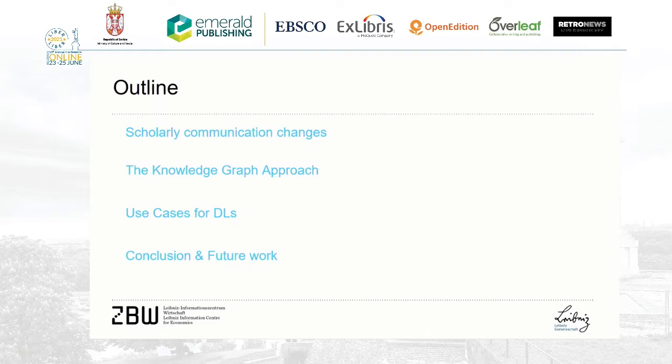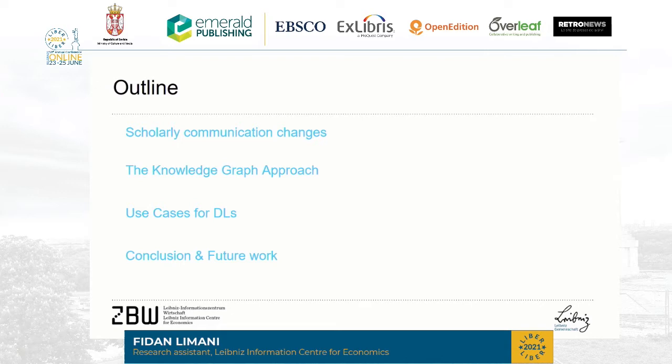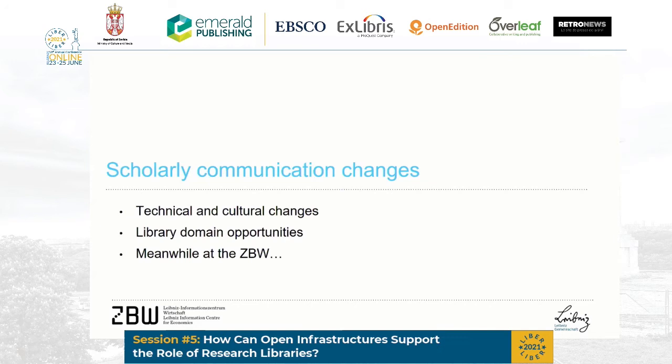So quickly the outline: we'll see some of the scholarly communication changes happening, which are making us seek some opportunities. And then move to the knowledge graph approach, what it is and how we see it fit for these opportunities. We discuss some of the use cases we have identified or are in the process of implementing, and then we conclude and present some of the future work.